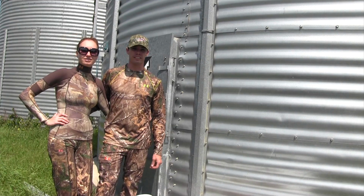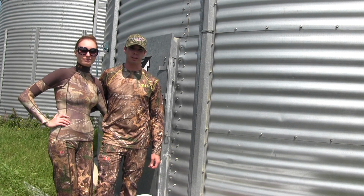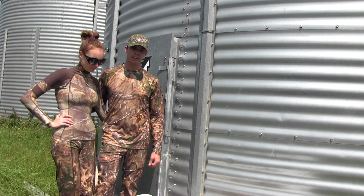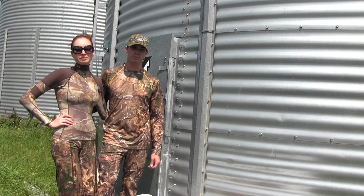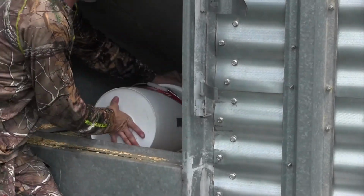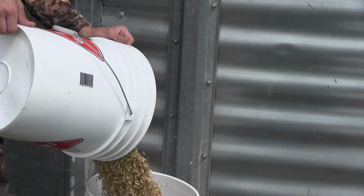So anyway, guys, it's July 2nd, and it's 2 weeks after we've put out our trail cams. So we're just heading out to go check them and hang 2 more. We're getting ready just to load up some oats. That's what we like to use in front of the trail cams, just to bring the deer right into where we want the pictures.